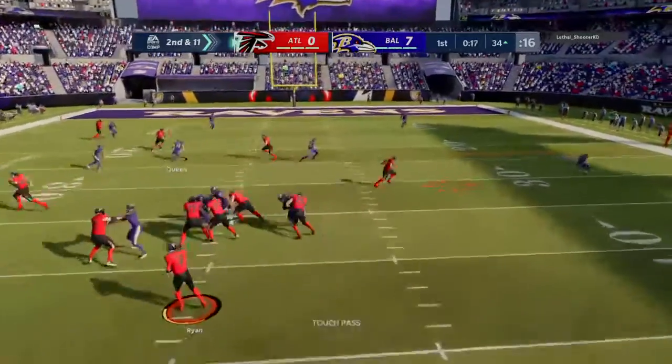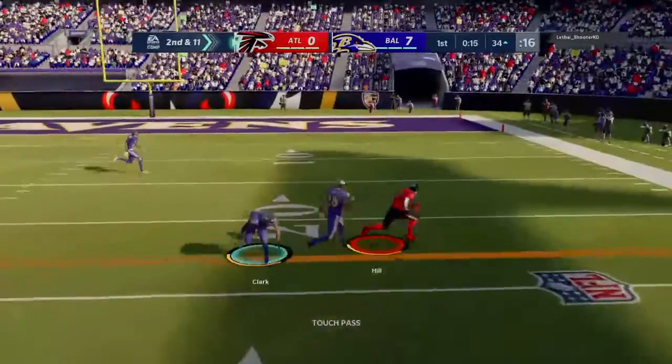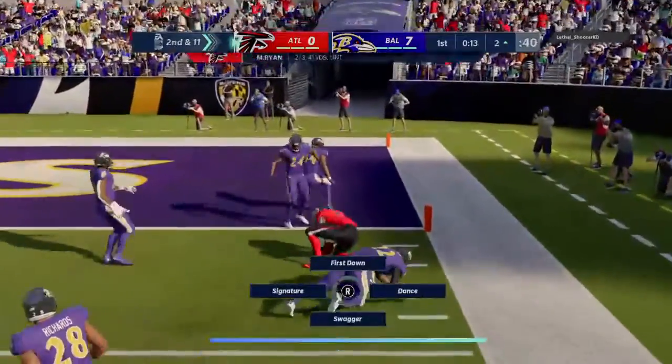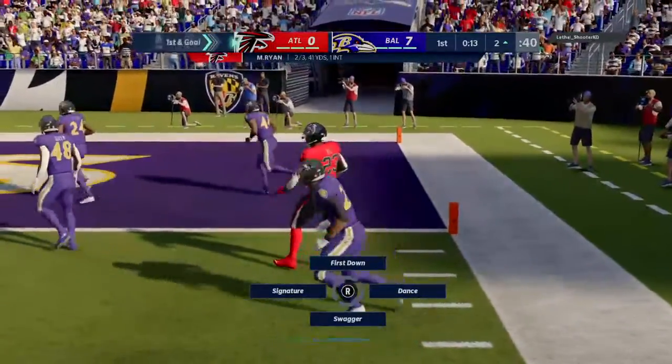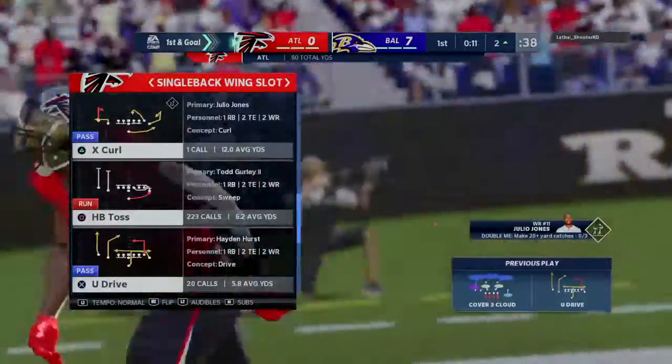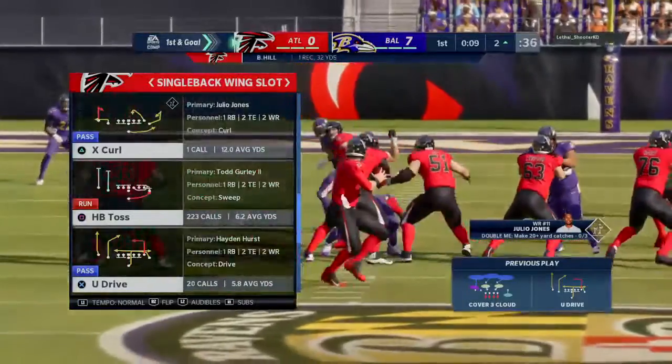Now it's Ryan. That one complete to Hill. Room here to run. And they are able to stop him, but he does take it all the way to the 2. The previous play, they barely got back to the line of scrimmage. Now they pick up over 30 yards.